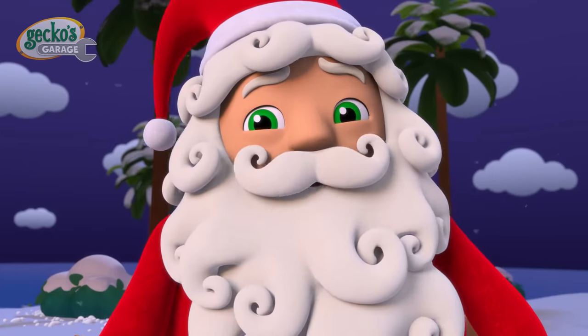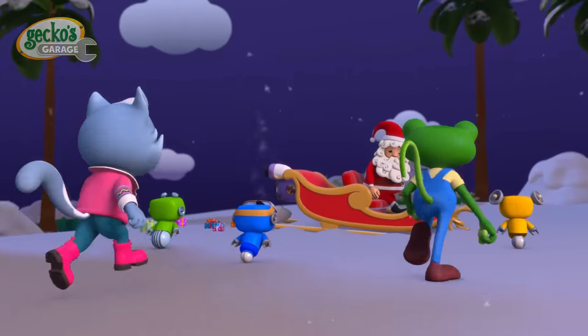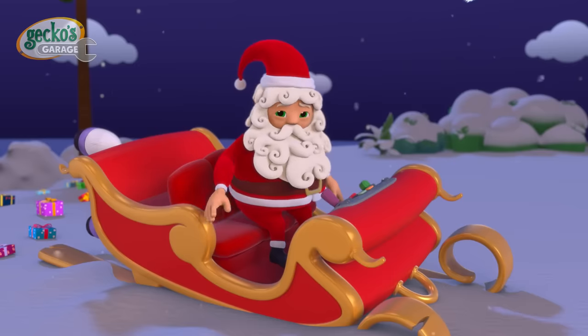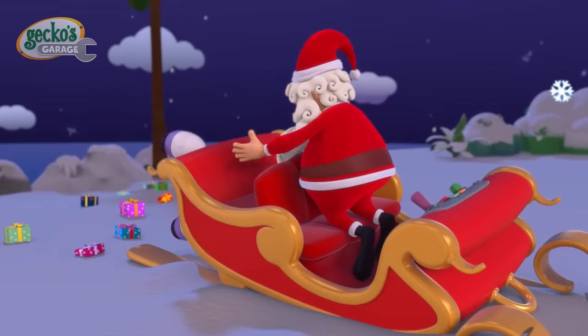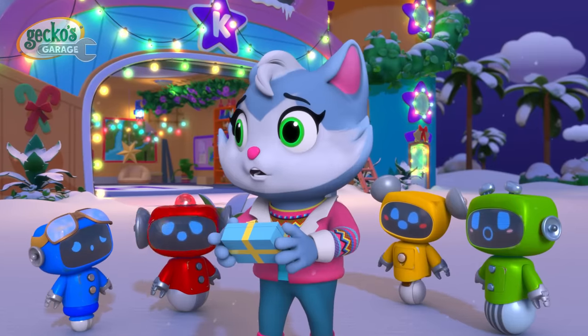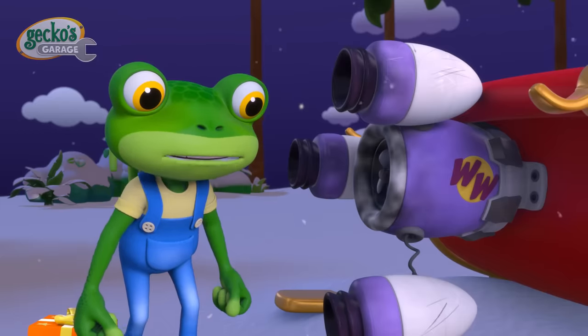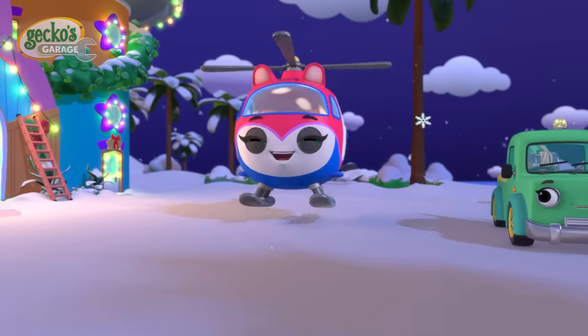That's the last time I go to Weasel's Wheels for repairs. Santa, are you okay? I'm fine, but my sleigh's far from all right. These presents must be delivered before morning light. We'll need to replace the engine at the garage, but with Helena's help, we can get the sleigh moving again and deliver presents on the way.